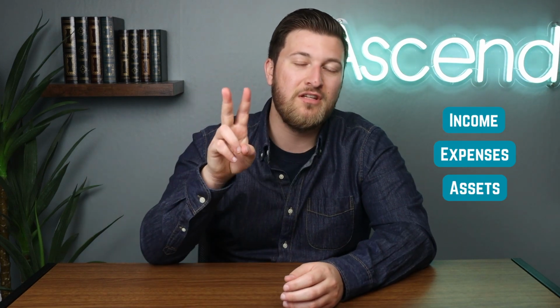So there's going to be three main factors to understand when determining your ability to qualify and file for a Chapter 7 bankruptcy. First is income, second is expenses, and third is assets.